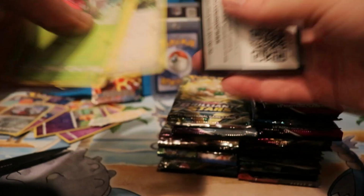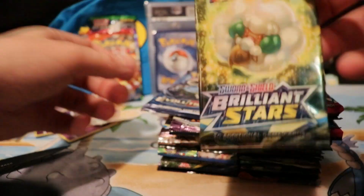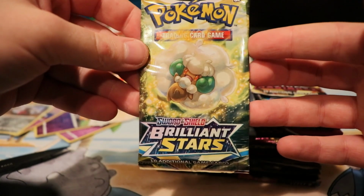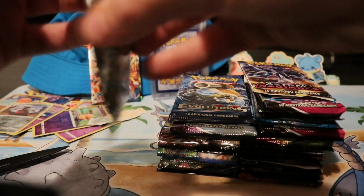Staraptor. Okay. Some Brilliant, ooh, okay, we got some Brilliant Stars. Actually, I really love this set. I've been trying to get a lot of the cards in here. It's a really nice set, so always love seeing these packs.